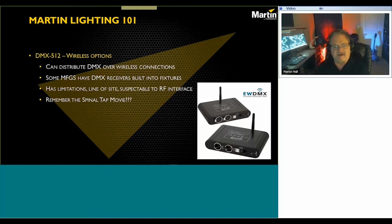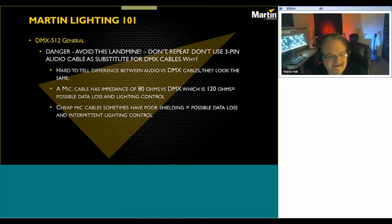And I mentioned, you remember the Spinal Tap movie? Maybe you guys don't, but there's an example where the guitar player's playing and they're at an Air Force base, playing a concert, and they start hooking up the air traffic control. And for some reason, I put that in there. I thought it was funny. Sorry.